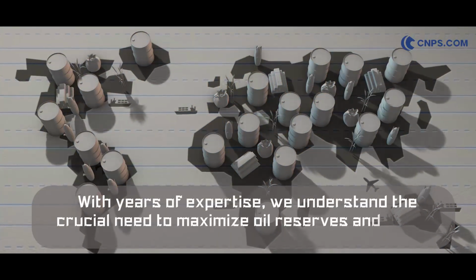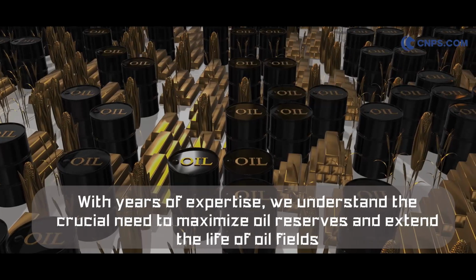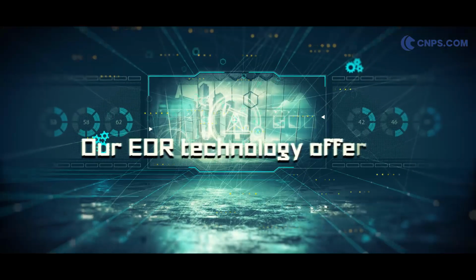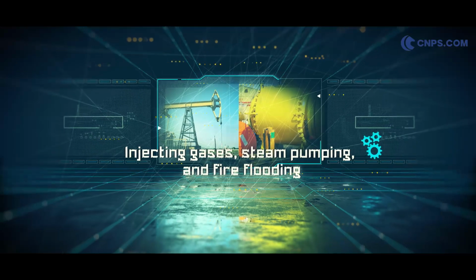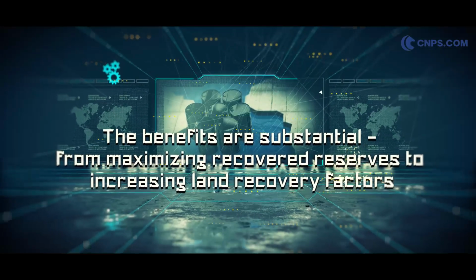With years of expertise, we understand the crucial need to maximize oil reserves and extend the life of oil fields. Our EOR technology offers 3 effective techniques: injecting gases, steam pumping, and fire flooding. The benefits are substantial, from maximizing recovered reserves to increasing land recovery factors.